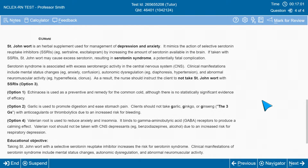So like we already talked about, the nurse should instruct the client not to take St. John's wort with an SSRI like sertraline. So with our incorrect answers, the first one is echinacea. This is a herbal supplement used for the common cold or sometimes for flus. However, there's no significant evidence of its efficacy. So this would not be a medication that a nurse would educate the client on who's taking SSRIs.